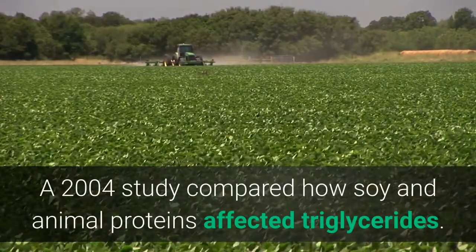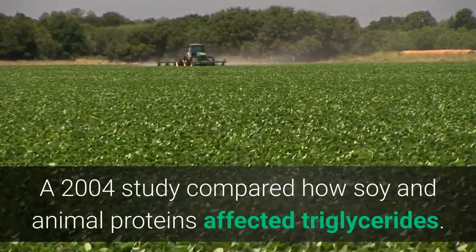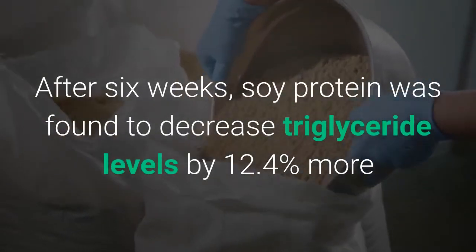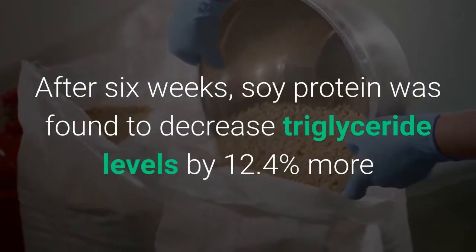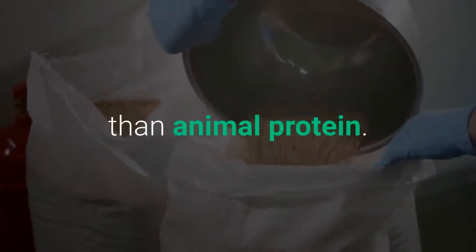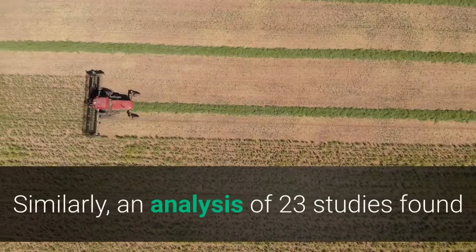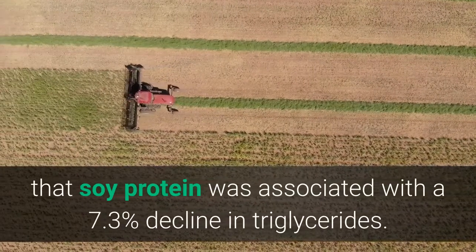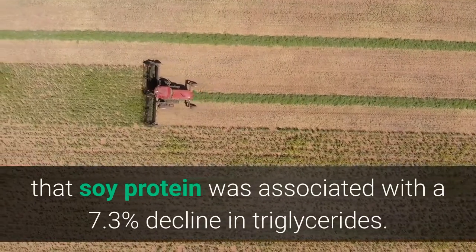A 2004 study compared how soy and animal proteins affected triglycerides. After 6 weeks, soy protein was found to decrease triglyceride levels by 12.4% more than animal protein. Similarly, an analysis of 23 studies found that soy protein was associated with a 7.3% decline in triglycerides.